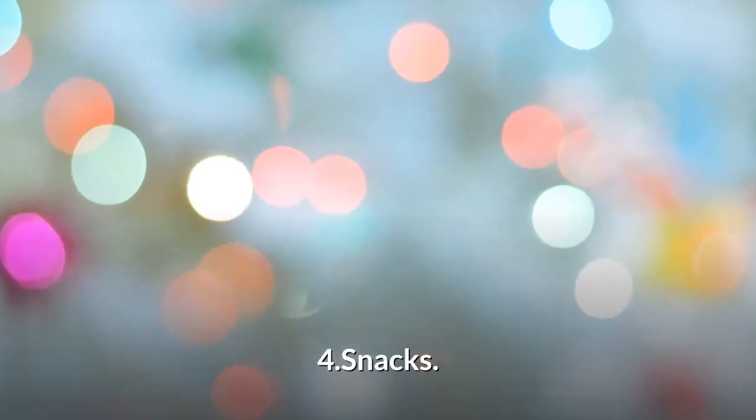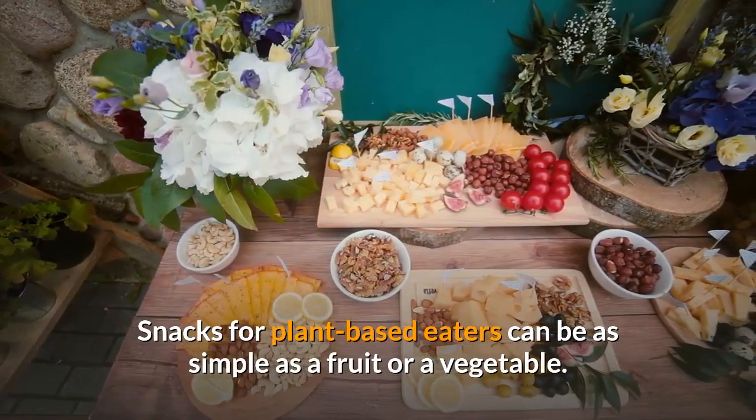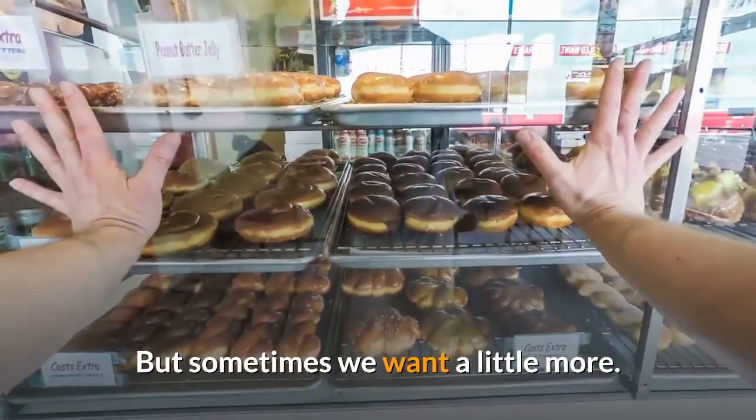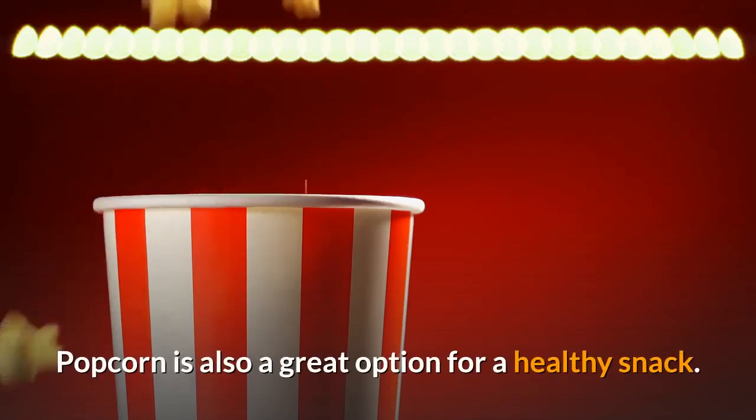4. Snacks. Snacks for plant-based eaters can be as simple as a fruit or a vegetable. But sometimes we want a little more. Popcorn is also a great option for a healthy snack.